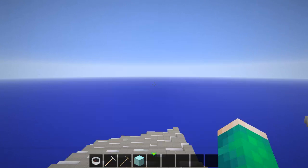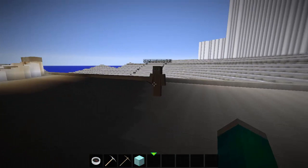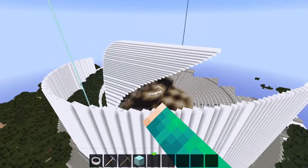We're already in large biome, but I end up at the Daft Punk place. And who is this kid? Dr. Ludwig 93. I think he's AFK. I would totally trap him, except I'm not going to. But this is the Daft Punk studio, and I know Jason didn't build this. This is not French country, so you gotta check your coords, man. I'm not doing anything wrong. I'm in large biome.